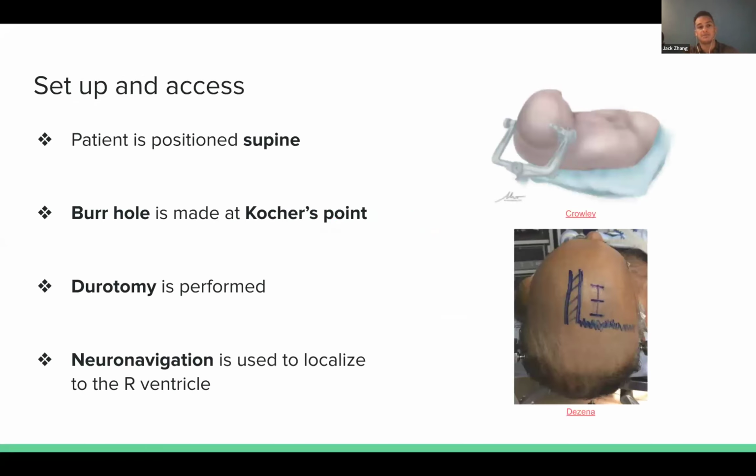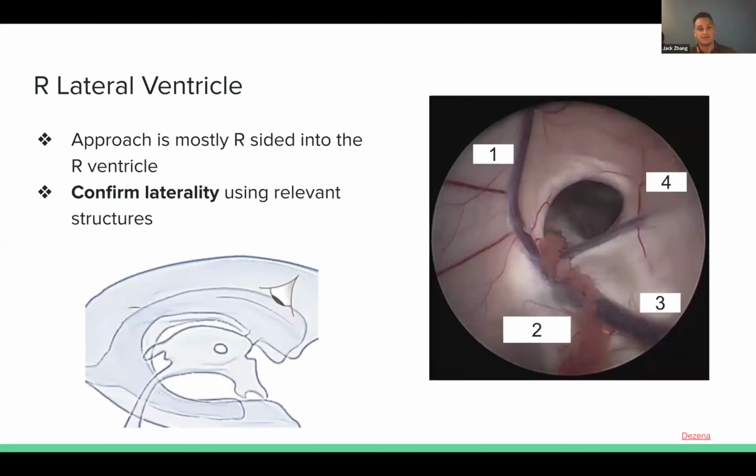So I'm going to talk really specifically about the ETV. As far as the setup, the patient is set up supine. Most literature says the burr hole is made at Coker's point. Dr. Icahn also likes to go maybe a little bit posterior to Coker's point, right at the coronal suture, so that you can have a better approach when entering the ventricle. Once the burr hole is performed, you'll perform a durotomy, and then neuronavigation is used to localize into the lateral ventricle, the right lateral ventricle. And it's really important that you're in the right lateral ventricle.